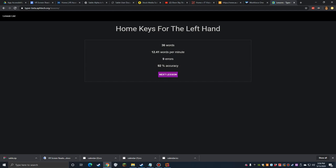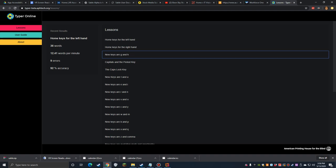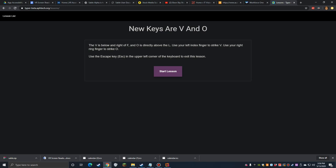Let's do lesson list, because I want to go to a more advanced lesson just so you guys can hear something more than just ASDF. New keys are V and O, 9 of 25. Okay, sure. Let's go into that one. New keys are V and O dialog.